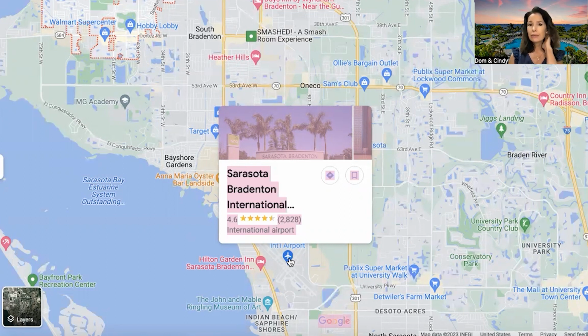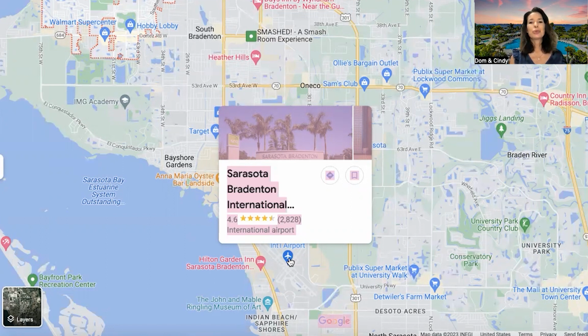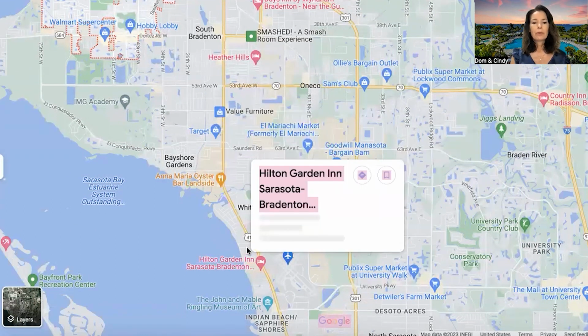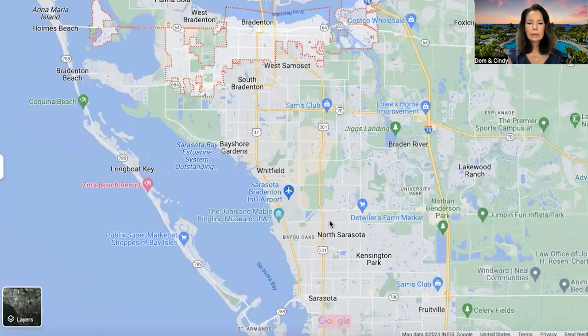And that's from our house to the Sarasota airport. It's only 15 minutes versus going all the way to Tampa, which would take us over an hour to get to the Tampa airport, which isn't bad, but if we can avoid that extra drive time. So now I wanted to show you, this is right where I was telling you the Sarasota Bradenton International Airport. Right about here is where the cutoff is for Bradenton to Sarasota. So actually, let me draw that.